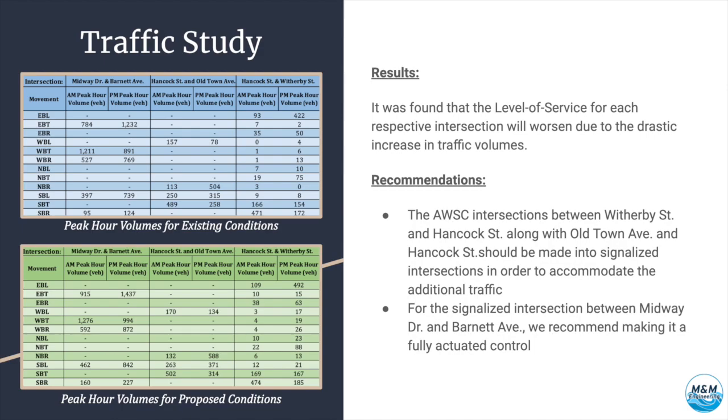Therefore, we recommend changing the all-way stop intersections into signalized intersections and making the existing signalized intersection fully actuated in order to accommodate the additional traffic.